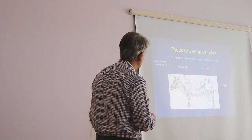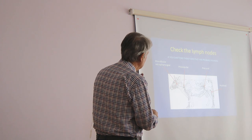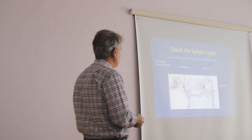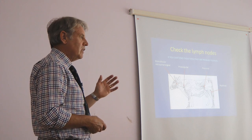And the same applies here. If you've got mouth lesions or lesions in the throat, then the lymph nodes in the angle of the jaw all get swollen and enlarged. And we'll be talking about the lymph nodes associated with the internal organs as well. So just keep your eyes open.